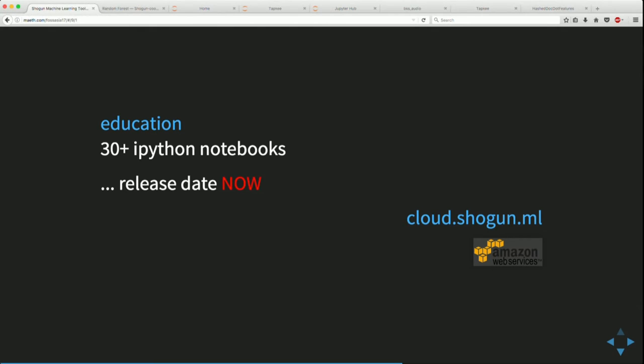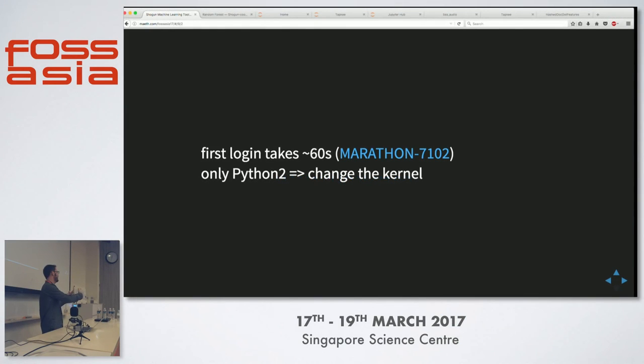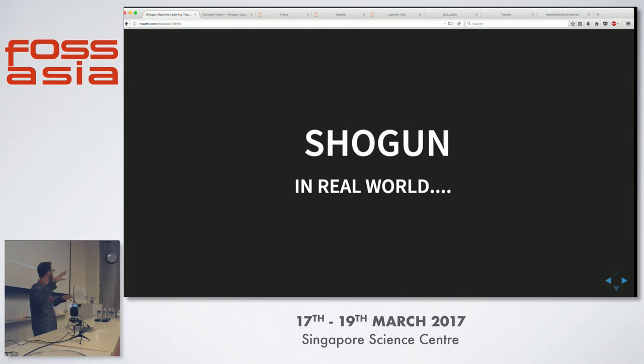With this we are hoping there's a shorter path to getting into the project. Two things: when you first log in, there's a Marathon because we use DCOS. Don't worry, you will need 60 seconds to get in the first time. Everything is persisted, so you can get your data in and out. And please use the Python 2 kernel, because I only use the Python 2 interface, not the Python 3 ones. And then there are applications in the real world.